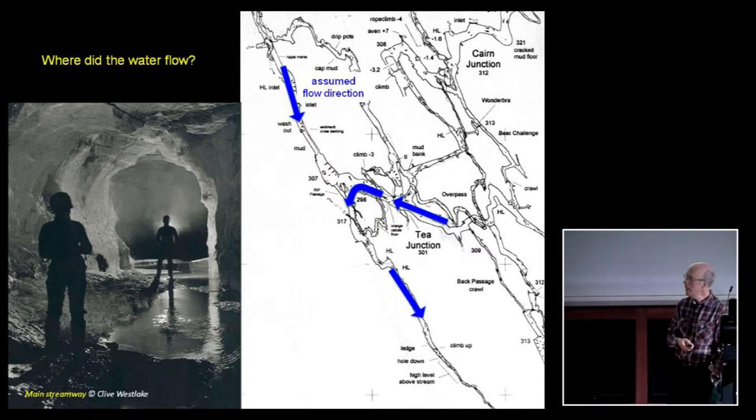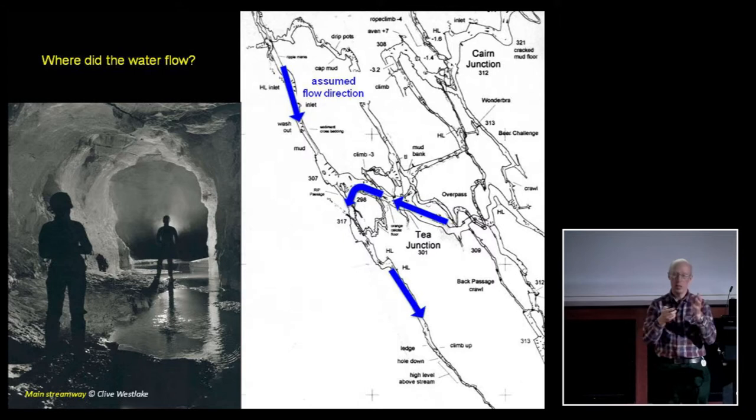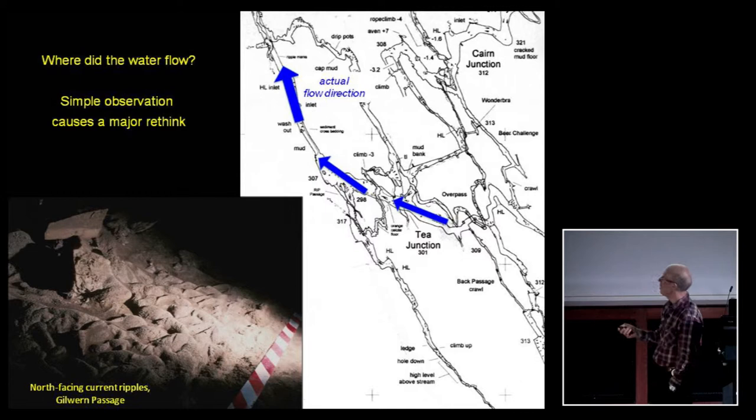Okay, now this is the main streamway in Ogof Drynan, which just goes on and on, and this is where the water comes. And as Andy said, this big passage coming in from the north, Gilwan Passage, we just assumed, just looking at the survey, that this quite clearly is an inlet, a now largely abandoned inlet to the main streamway. And it's these little observations. It's one particular trip. We just came across these ripples, and they were all pointing northwards. And then we looked at the scallops, and we thought, oh, my goodness. This completely changes the whole interpretation of what's going on.